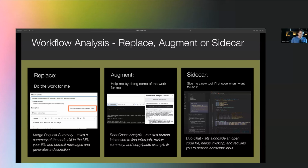Super cool. Is it augmentation? So it's helping you do some of the work for you, but you're still doing some copying and pasting. In root cause analysis, the feature I just showed you, it's a similar example where it'll show you what's wrong, but it'll give you the example to fix it, but you still need to actually go and make the change to the code.